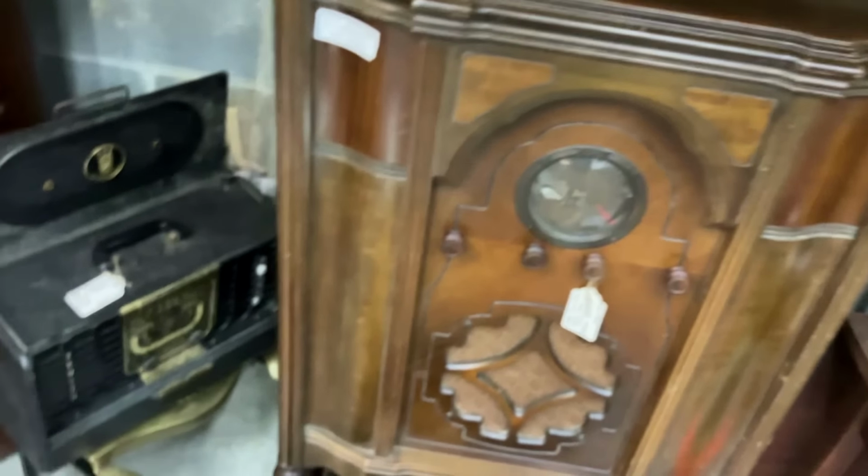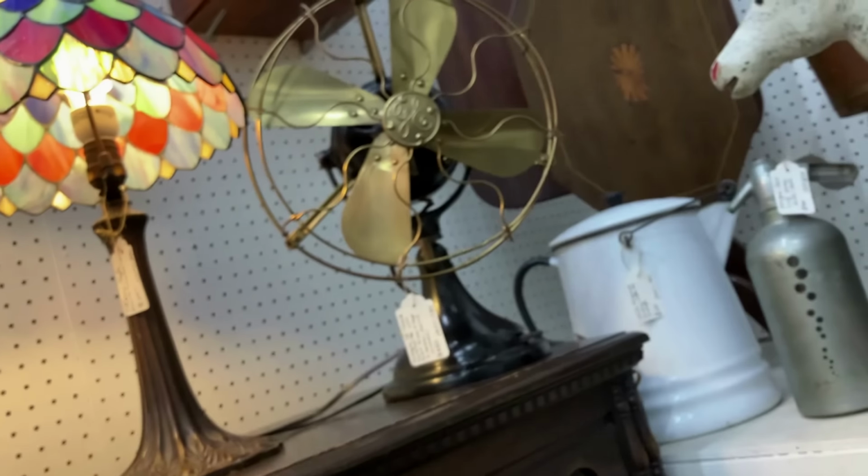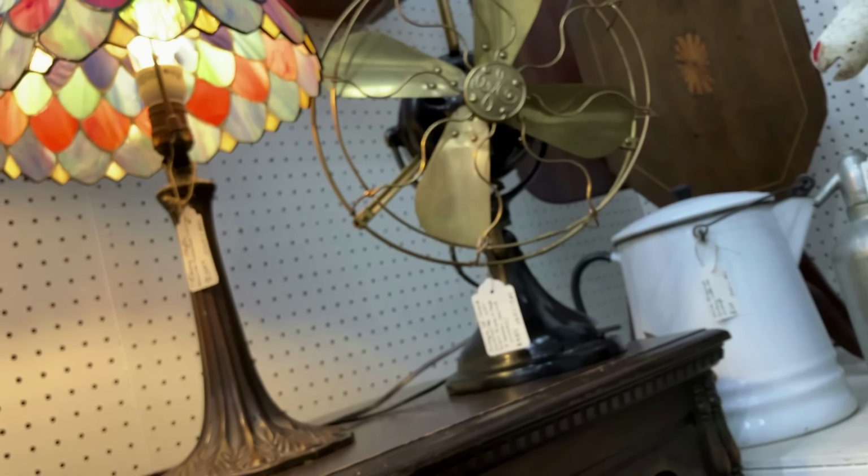Ooh, okay. Coming through the rye. I'm about ready to trip on a scooter. What did I want to look at? Look at that fan. 485.